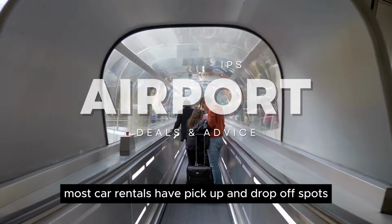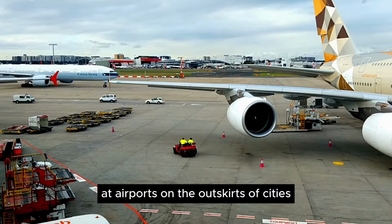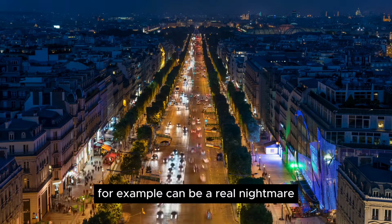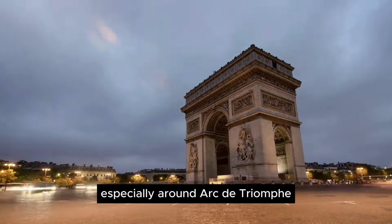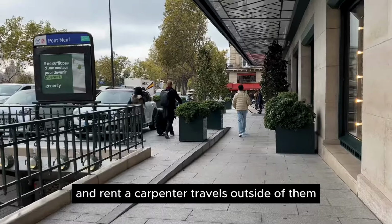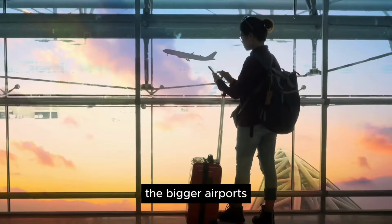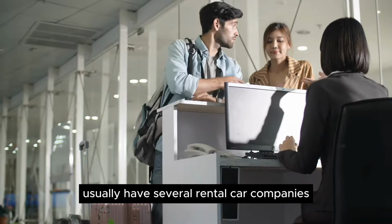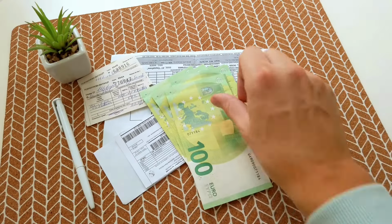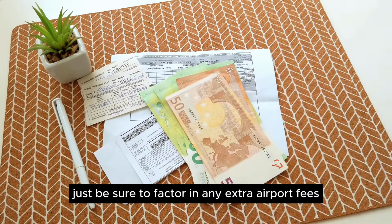Most car rentals have pickup and drop-off spots at airports on the outskirts of cities, which is ideal. Driving in Paris, for example, can be a real nightmare, especially around Arc de Triomphe. It's best to use public transport within the cities and rent a car for your travels outside of them. The bigger airports usually have several rental car companies competing for your business, so you can often find great deals there. Just be sure to factor in any extra airport fees.